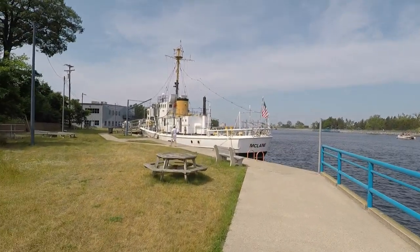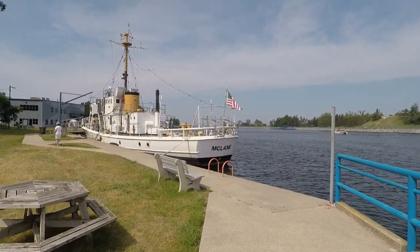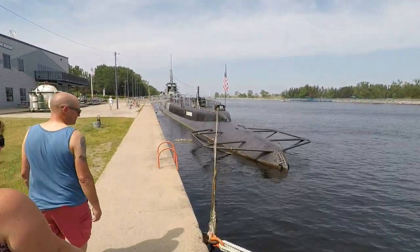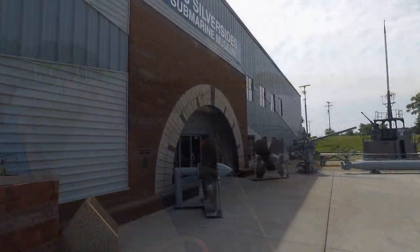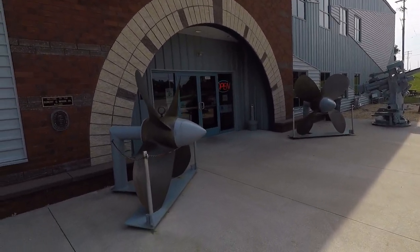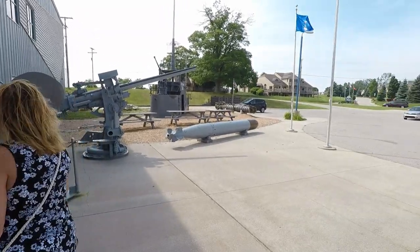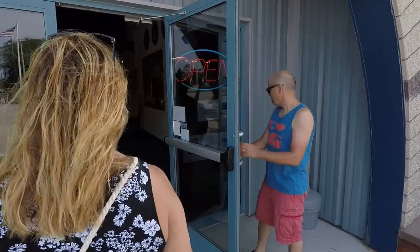Well, we are coming up on the submarine museum. I don't know if we get the tour. It looks like we might be able to get the tour of this boat too. This looks like a Coast Guard cutter, the McLean. There it is, USS Silversides. Very cool. Sorry for the wind noise, but it is pretty breezy here. Hopefully you can hear it. Guns. So let's go inside and see what it's all about.